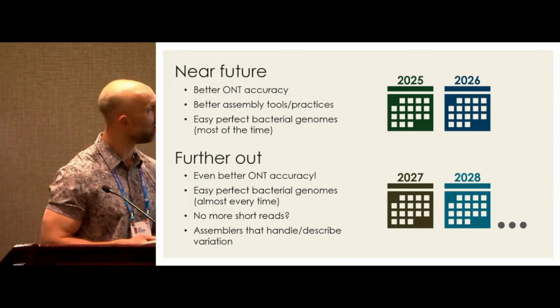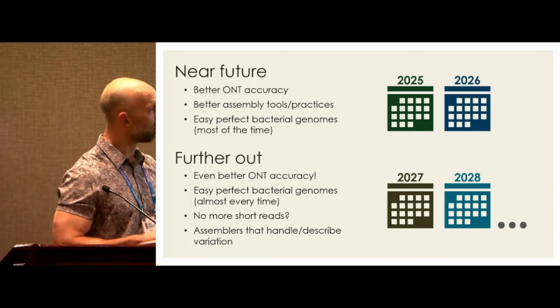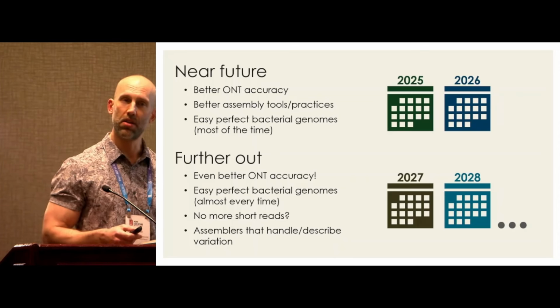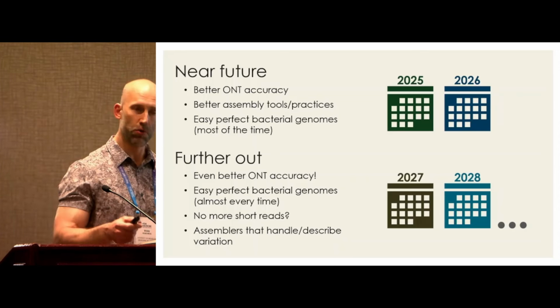Final thing I'm going to say is much of what I've said here in the future, maybe most of what I've said here, the onus is really on the software developers and the tools. The reads are good enough. The data is good enough. I think we've gotten to a point where it's the bioinformatics that needs to catch up now to really make use of the data that's now available. So, thank you.